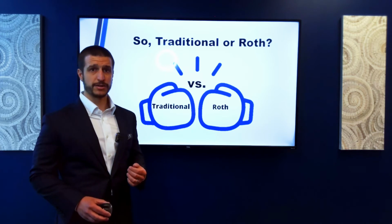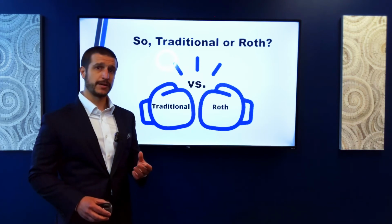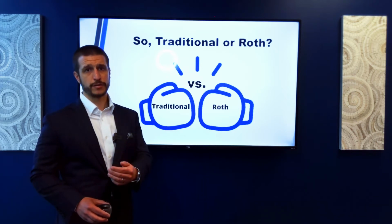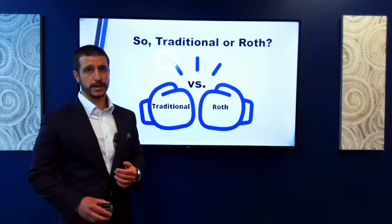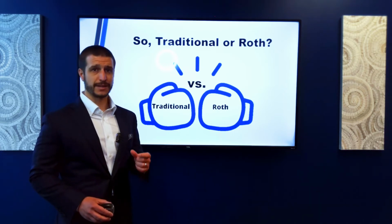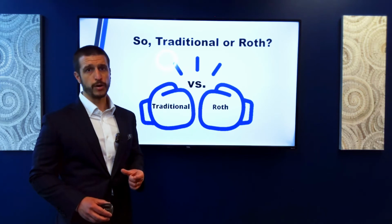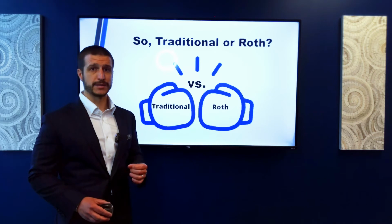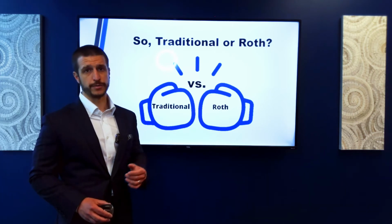If there are many years to grow this money, if you think about the compounding that you can have over quite a bit of time, that money is able to grow many times over and be distributed tax-free. Compared to someone that's perhaps just a handful of years to retirement, you're going to have less time to see that money grow within the traditional or within the Roth. So maybe they would opt to take the tax deduction in the year they contribute.